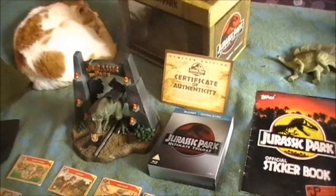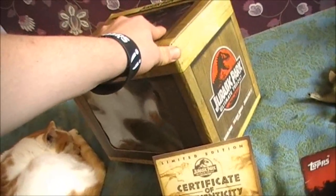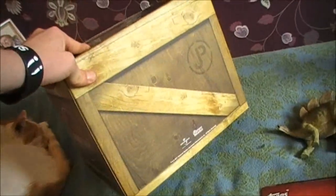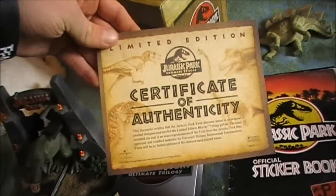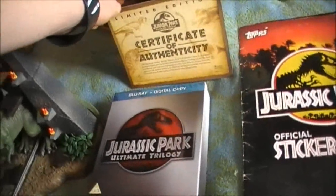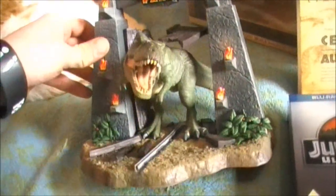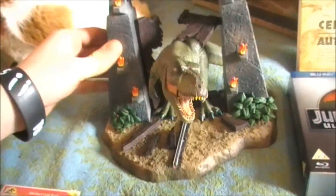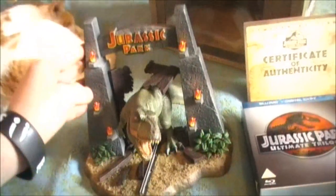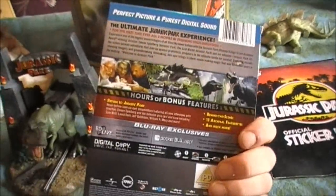Yep, I got the Blu-rays, like I said I was going to, but I went for the big one. I got this crate. This is basically a Jurassic Park crate. If I move that there, you can see it's a Jurassic Park crate. And what was in this was a certificate of authenticity to say that it's a limited edition copy, because it came with this, which is a Jurassic Park gate with a T-Rex bursting out of it, which is really, really cool. So I was over the moon when I got this. It cost me about £80.